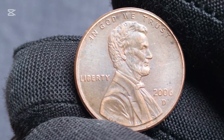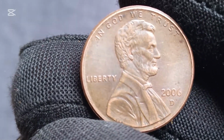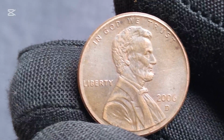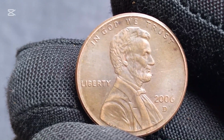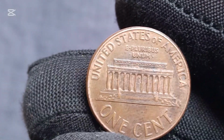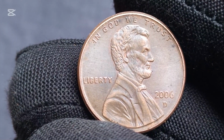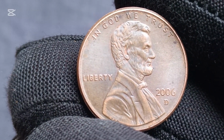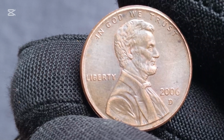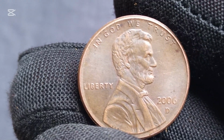A 2006 D double die obverse penny in MS67 condition was sold for over $20,000 at auction. An off-center 2006 D penny with an extreme misalignment fetched $12,500. A rare 2006 D penny struck on a foreign planchet was purchased for $35,000. And the record-breaking 2006 D penny with a unique combination of errors went for an unbelievable $597,415.